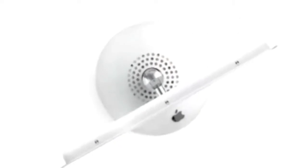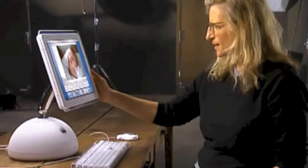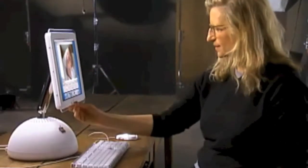It's one thing to solve design problems. It's much, much harder to give a personality to, give life to a product. It's much harder, but it's infinitely more satisfying. And I think the new iMac has that. Looks like it's a face smiling at you, and it's with this little mouth down here. Incredible.